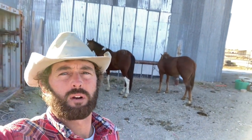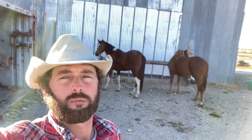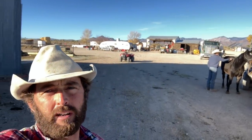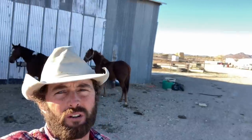He set them up to get some riding on them. The paint right there, pretty good using horse. Dark horse, same thing, pretty nice to ride. Sorrel horse, not so much.